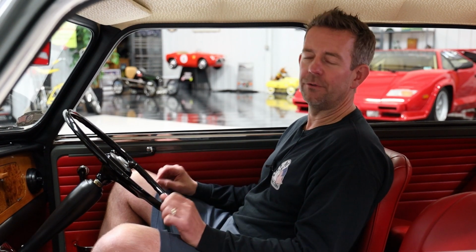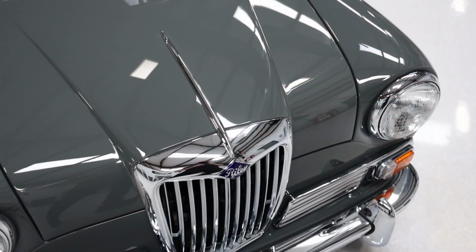We're coming right back at you with another spectacular vehicle. Today, I'm sitting behind the wheel of a beautiful and rare 1967 Riley Elf MKIII Saloon that was awarded Best of Show at the National Mini Meet East. Come check it out.